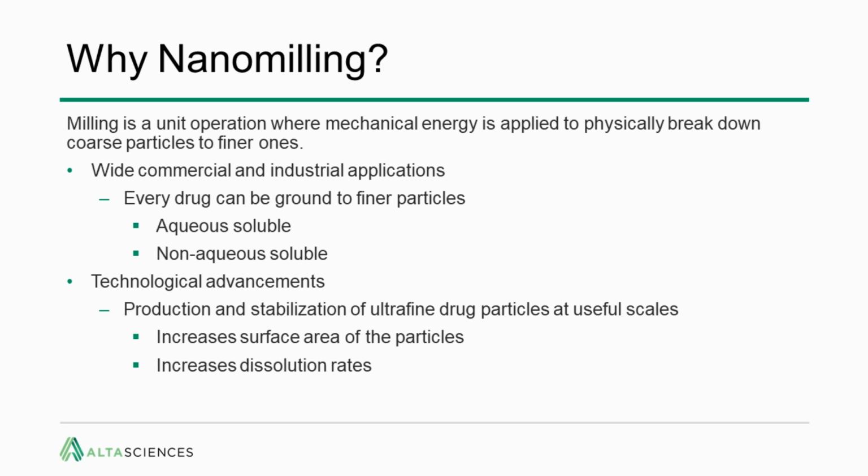There have been a number of technological advancements that have helped increase the scale of the production and stabilization of ultrafine particles, thereby increasing the surface area, increasing dissolution rates, and making possible the delivery of compounds that previously were considered brick dust and not good as development candidates.